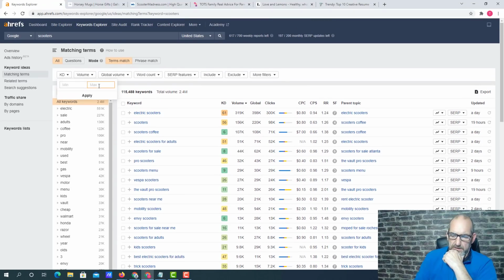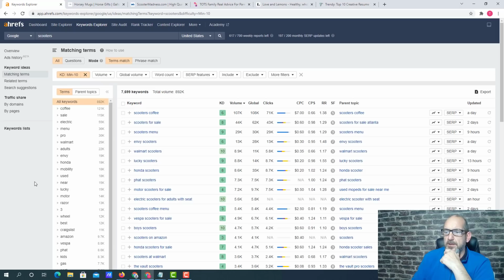So if we do keyword difficulty again of 10, that would kind of give us a fair chance of getting into this marketplace if we wanted to go into it. So the total volume of traffic for the scooter keywords is 892,000. I'm guessing some of that won't be specific to scooters, because obviously you've got scooter coffee. Actually, that's probably quite a good niche to go into, to be honest with you.